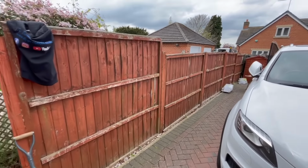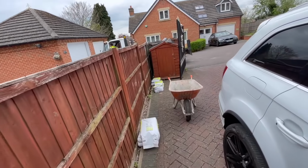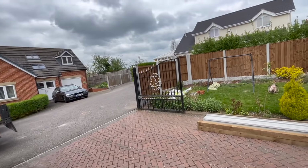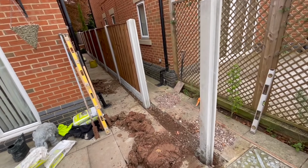Obviously, I'll speak to the customer when it comes down here anyway. Obviously, there's your natural step down. That's what you would normally do. I'll speak to the customer, see what he wants us to do, because that's what we did over there. Natural step where needed. But yeah, it's gravel board time.